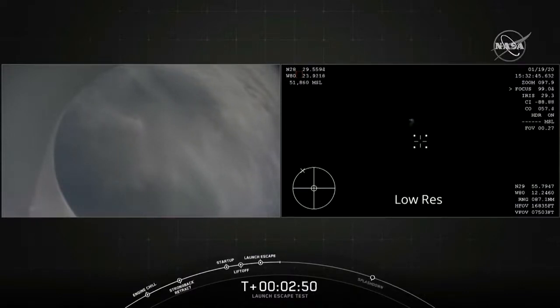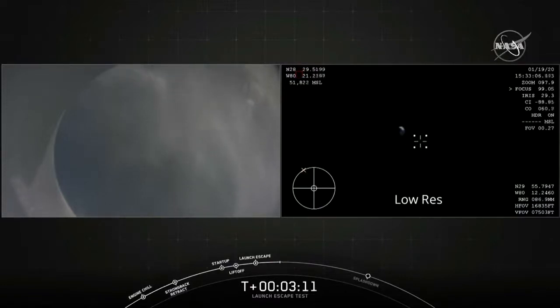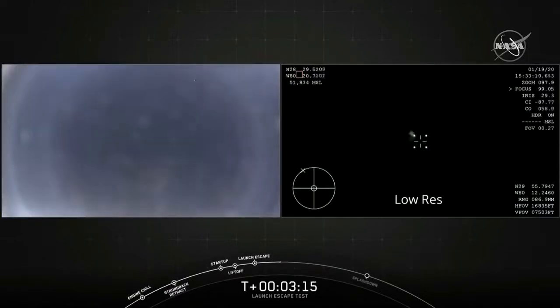We're at a high altitude where the aerodynamics are negligible, so we're going to use the small Draco thrusters on the Dragon capsule to reorient it. That gets it in a position with the heat shield down to re-enter the Earth's atmosphere, and then later to deploy the drogue parachutes. Those drogue chutes, we expect to get confirmation that those have deployed at T plus 4 minutes and 48 seconds. So we've got just a little bit of breathing room before we hear that happen.